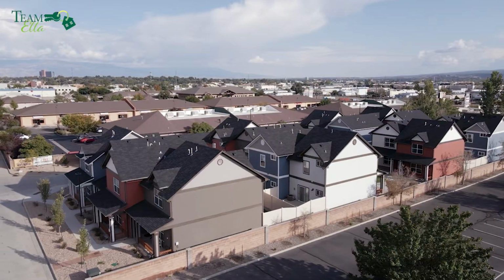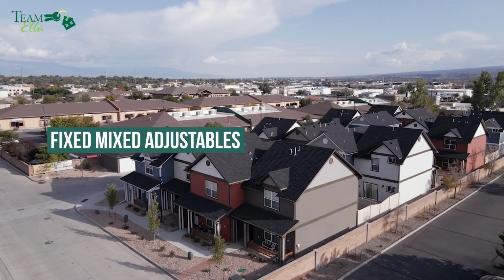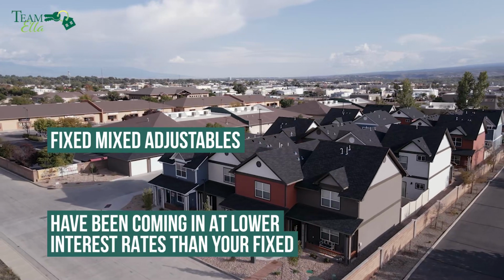Have I done those adjustables for myself in the past? Absolutely, because I wasn't planning to be in the house as long as I have, unfortunately. So typically, adjustables in normal markets, especially fixed mixed adjustables, have been coming in at lower interest rates than your fixed. So again, in a normal market, you would be looking at the fixed rate in the 6s, an adjustable fixed combination probably in the 4s or 5s, depending on the length of the fixed period adjustment.